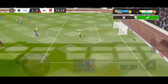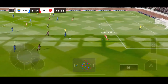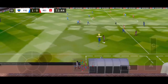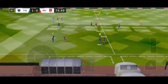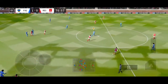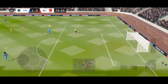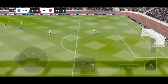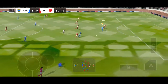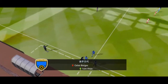Keeper collects that one. The assistant manager has suggested a change. He chooses to throw this one out. Oh, good clearance. That's good link-up play. Well intercepted. Dumbia. And he's back in possession. The goalkeeper eases the pressure. Thrown out by the keeper. He quickly cleared the ball. Headed on. It's tight, but a good call by the referee's assistant. Time for a fresh pair of legs here then.